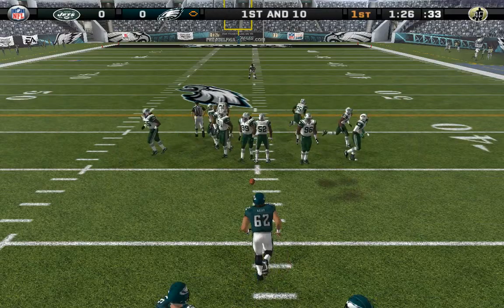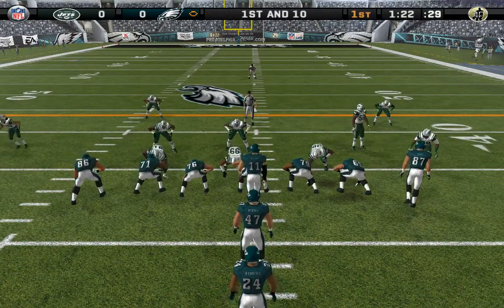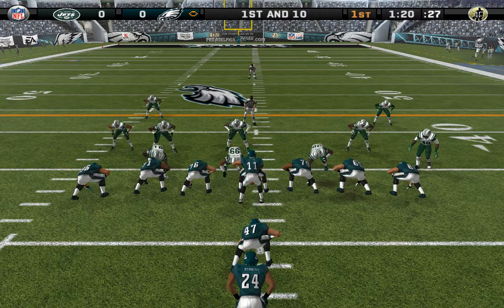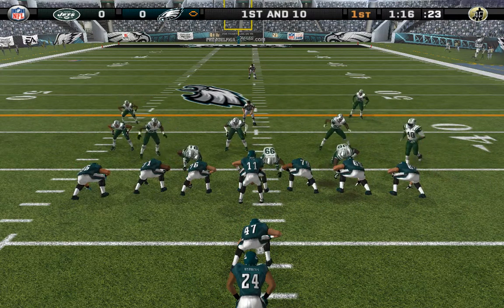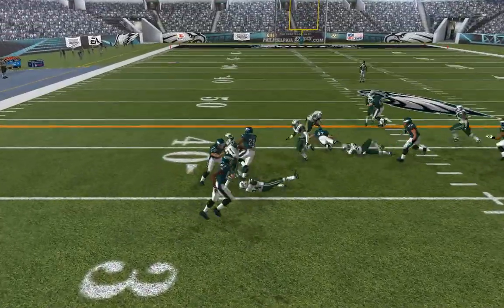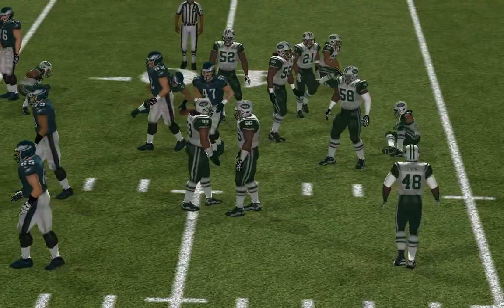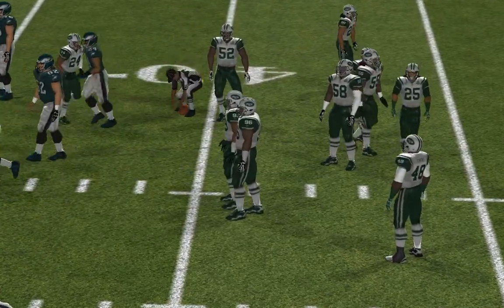First and 10, ball on the 34-yard line. They line up in the I formation. Matthews in motion. Cross play to the left. Gilchrist is there on the stop. Matthews busted through for a few tough yards.